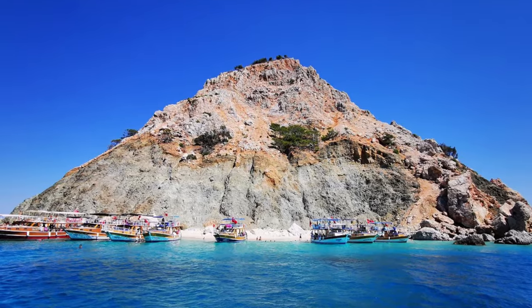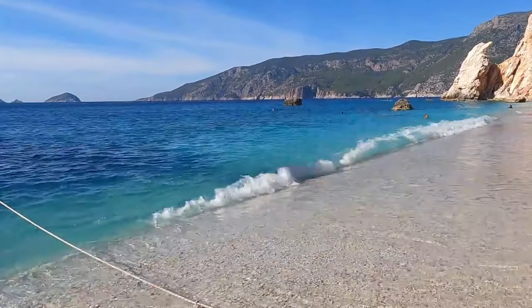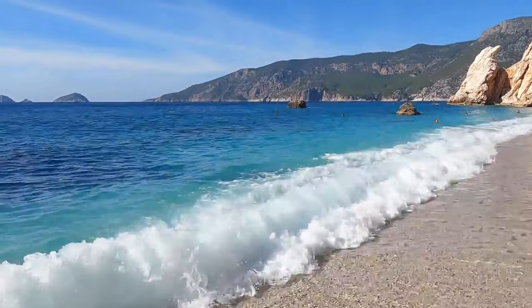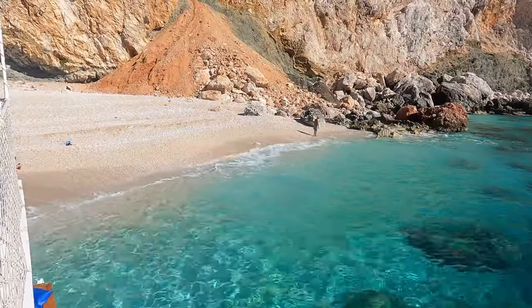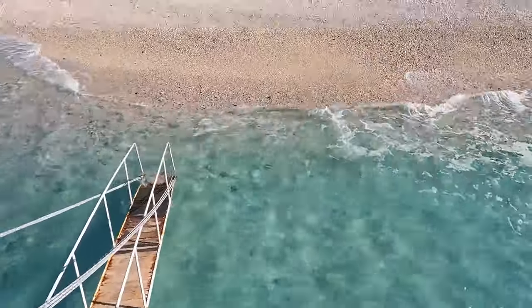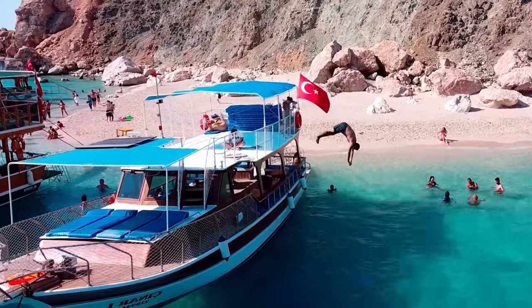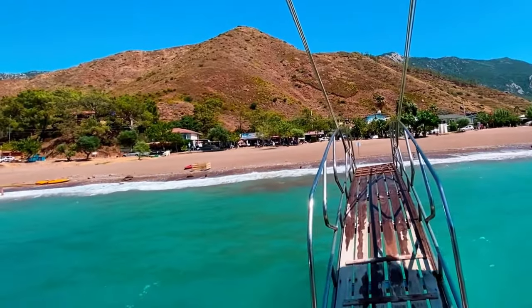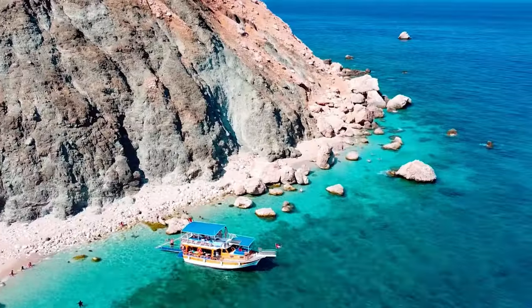It's a tiny rocky island near Antalya's coast, sometimes referred to as the Turkish Maldives. Reachable only by boat, this island is the perfect day trip from Antalya. Its crystal clear blue water and small white pebbles will take your breath away. While the island has no facilities of any kind, it's very popular and definitely worth visiting. You will never need a filter while taking pictures here.